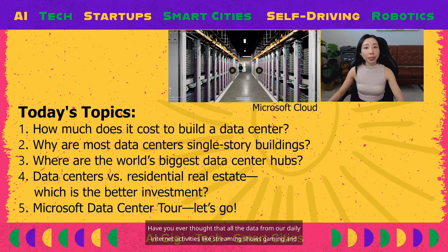Have you ever thought that all the data from our daily internet activities, like streaming shows, gaming, and even AI responses, are actually supported by these massive data centers? Cloud data centers are so important and popular because they offer a high level of flexibility. For example, we no longer need to purchase or store large servers, which take up space and are inconvenient. By using the cloud, we can access data 24/7, and the charges are based on usage. If a server breaks down or becomes outdated, we don't have to pay to replace or buy it ourselves.